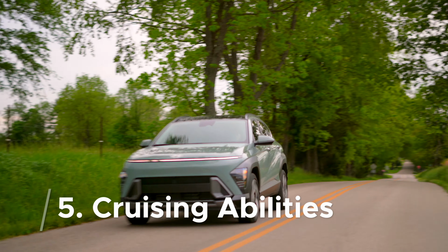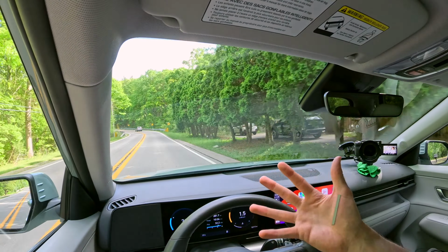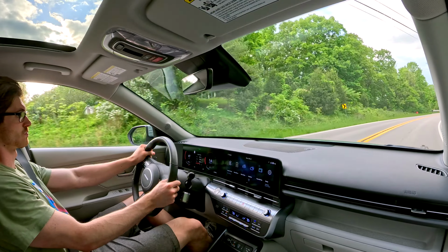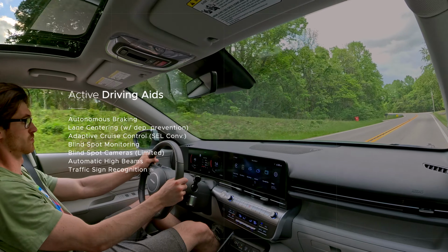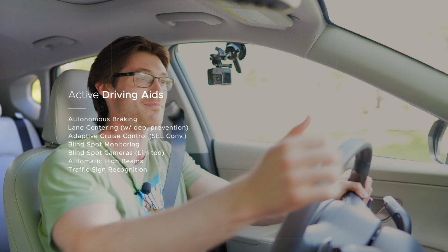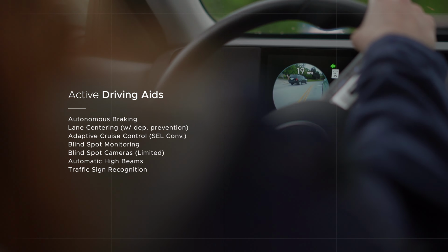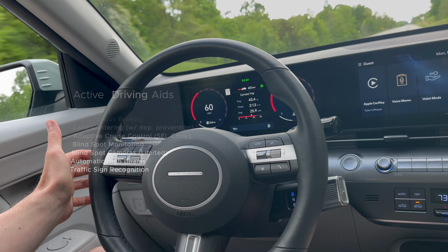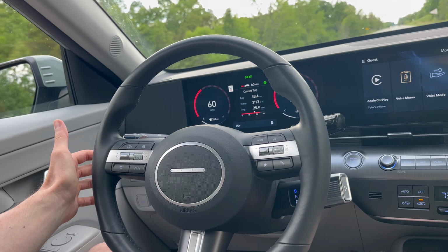And another reason why I've come to appreciate the Kona is the highway driving experience. For the money, this is a quiet car. I took it to the Newport Aquarium 150 miles away, and it was great. Road and wind noise were pretty muffled. The seats were comfortable. I never felt fatigued. The active driving aids worked well. The Limited even comes with blind spot view cameras. Every trim gets blind spot monitoring and a really good lane centering, though adaptive cruise control is actually an option.